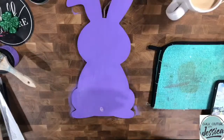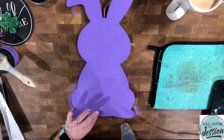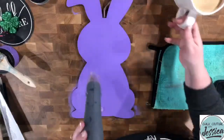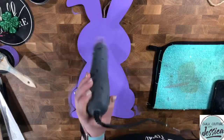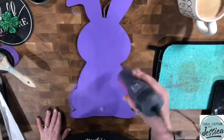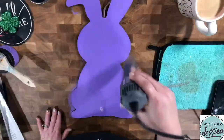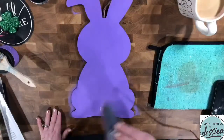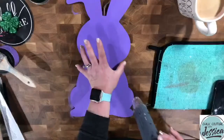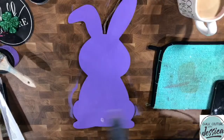Okay, so let's get this dried. Whoops. And these paints don't take long to dry at all. They really don't. Yeah, no, that's what I thought.